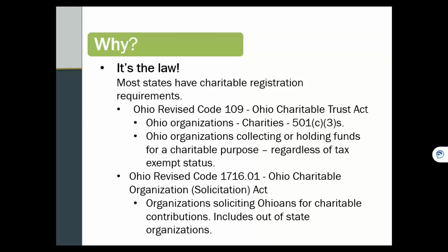Ohio Revised Code 1716.01 Section K addresses what is considered as solicitation. It is important to stay current with your filings. A lot of organizations will fall under both of these statutes. But if registered and current under 109, these organizations may not be assessed fees under 1716.01.